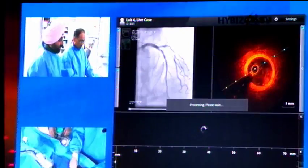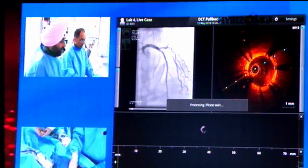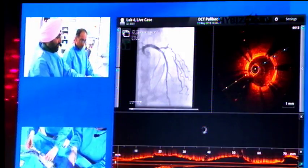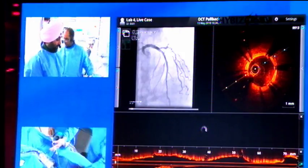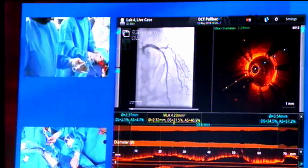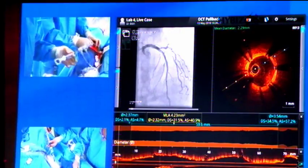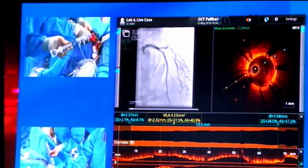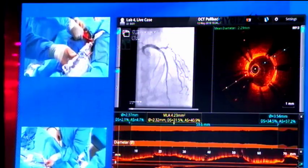How much contrast are you injecting? We'll just let that buffer quickly. We use these 20 ml syringes that we can actually put the thumb in and get a slightly higher pressure with. I put about 12 mils in, so it wasn't full up to 20, but it allows you to put 12 mils in. It's what I normally use for an OCT run. It's all going well.